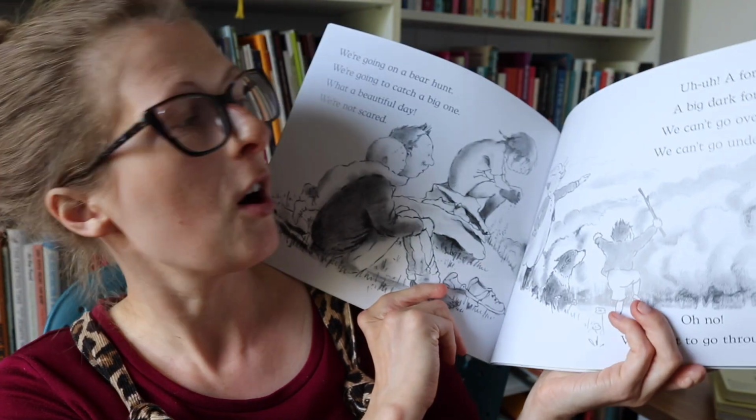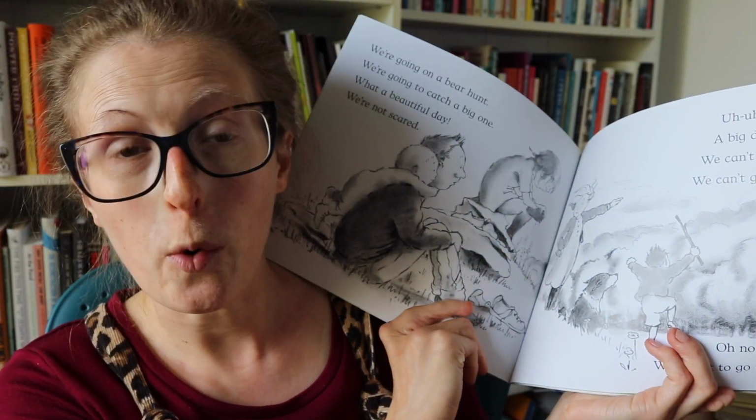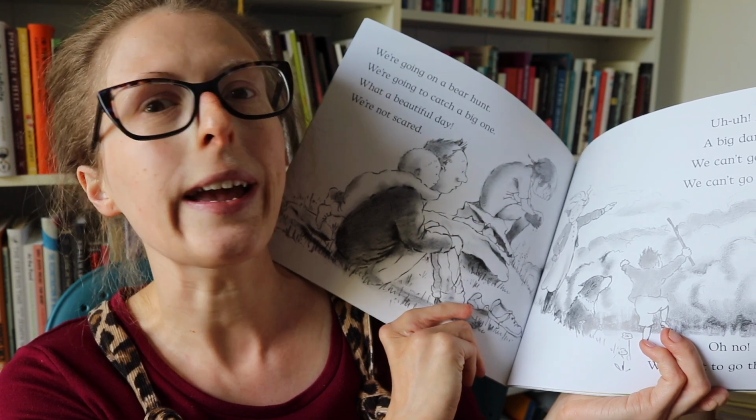And then on each spread, they come across a different obstacle, like a forest. Uh-oh, a big dark forest. "We can't go over it, we can't go under it, uh-oh, we're gonna have to go through it." Stumble, trip, stumble, trip, stumble, trip. And it has a lot of onomatopoeia in. It alternates between being black and white spreads and then colour spreads. And then when they do find the bear, they kind of wish they hadn't found the bear. It's not as ominous as that sounds, actually. So yes, those are the classic ones that I would particularly recommend.